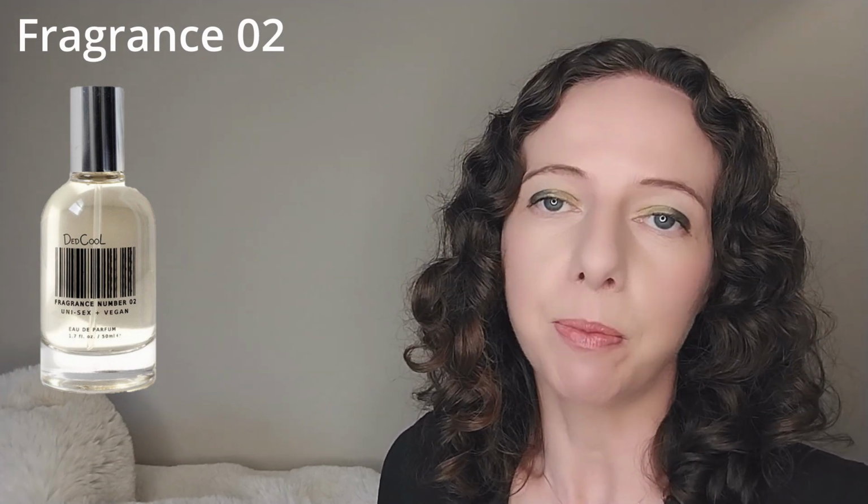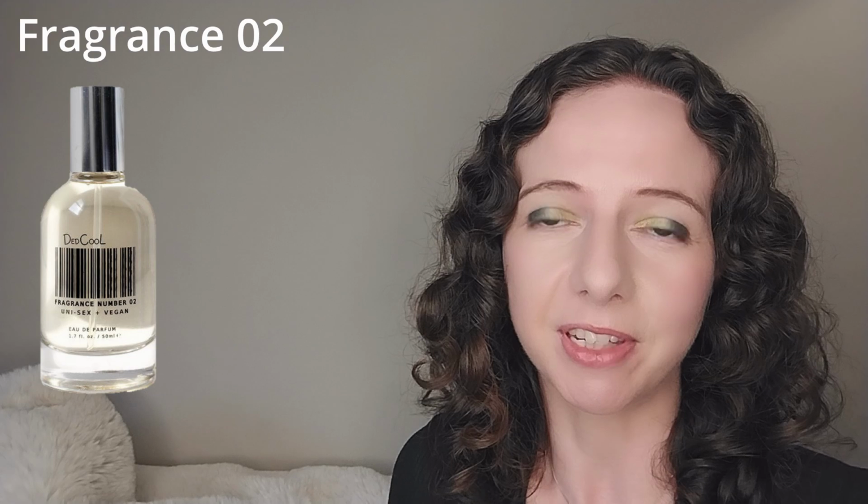So this to me opens quite green, but also a little bit aquatic and also dry berry fruity. It's a very dry feeling fragrance, even though it does have that aquatic feel, which is really a bit of a tautology. I'm really struggling to describe this one because it is a bit weird.